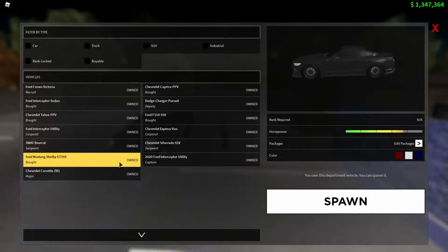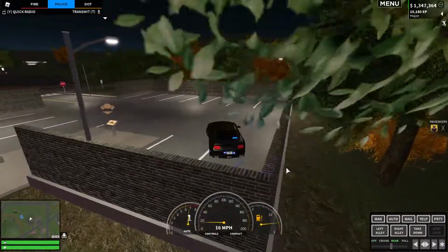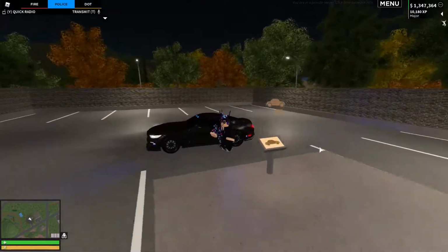We have the Ford Mustang. Unmarked again, like the police. Same thing with the Corvette here. Made it undercover, so it's a lot like the civilian counterpart. Looks very nice.